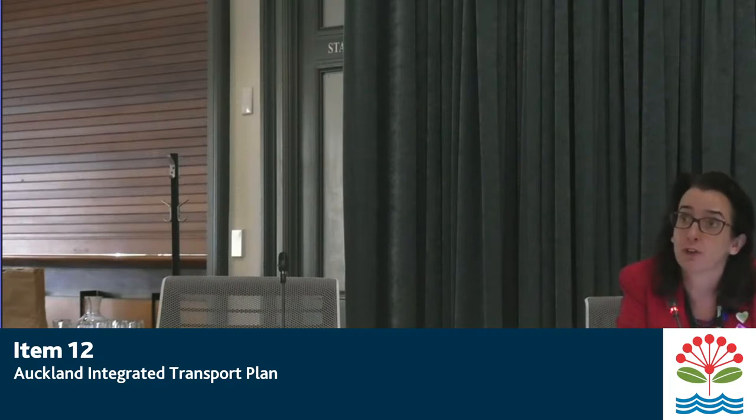I'd also note that often on political reference groups, they are larger and they include representatives from local boards, which is not the case with this one, and I understand why it's not the case. But I understand the sense that a smaller number is more efficient, but in this case I feel it would be losing some real value at the table, making it smaller for no good reason. Thank you. Thank you, Councillor Ferry.